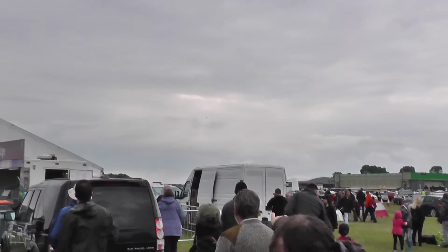Magnificent Typhoon, actually not the same Typhoon. It was to have been a special Typhoon, not the camouflage one, in the colours of the Battle of Britain. Unfortunately, it's sick. So Ben Westerly Brooks is going to be flying the same Typhoon that we saw earlier, the very elegantly marked 29 Squadron solo display Typhoon.